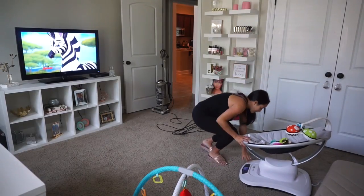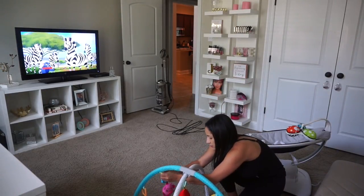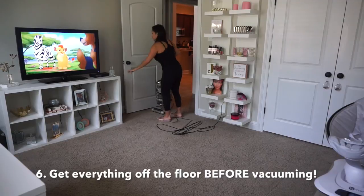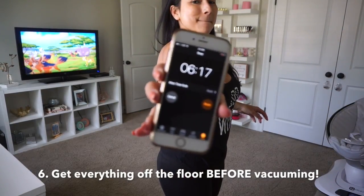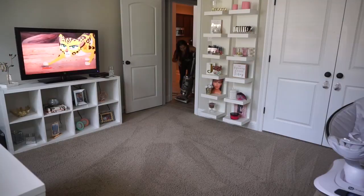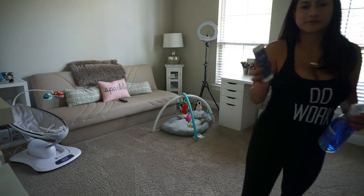Okay guys, this is my last tip, and it might be something silly for everyone, but I'm just going to put it out there anyways because it always helps me. Make sure that you pick everything up from the floor that needs to be picked up before you go in and vacuum. I just feel like this saves you time from having to move things around as you're vacuuming. I just put everything on top of the couch or the bed or the desk, and then I just go in with my vacuum and vacuum, and I don't need to keep stopping to move things around. And then once I'm done, I just put everything back down, and then I'm done.